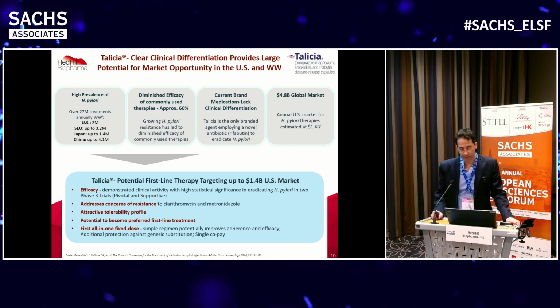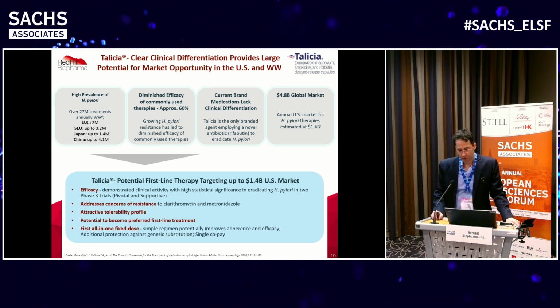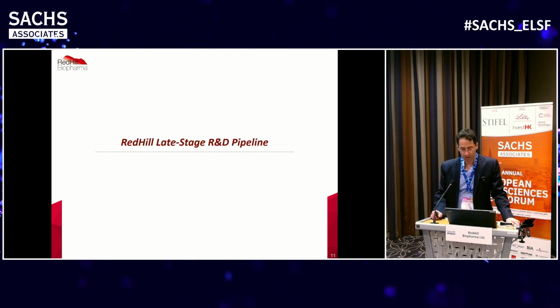So to summarize, this market is large, 2 million treatments per year. There's diminished efficacy of the standard of care. The current brand medications lack any differentiation because they're all either clarithromycin or metronidazole based. And we've brought a new treatment into the market, which we think will be first line, has a very attractive profile. And especially with the recent guidelines, we hope that will be a catalyst to future prescription and revenue growth.